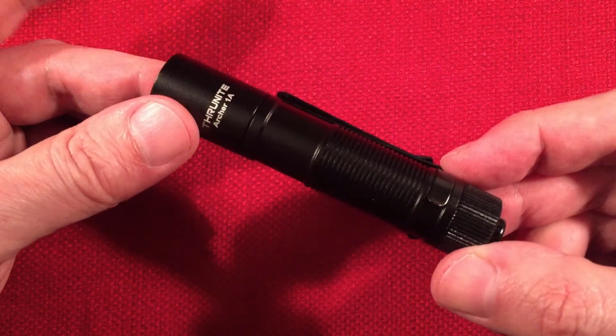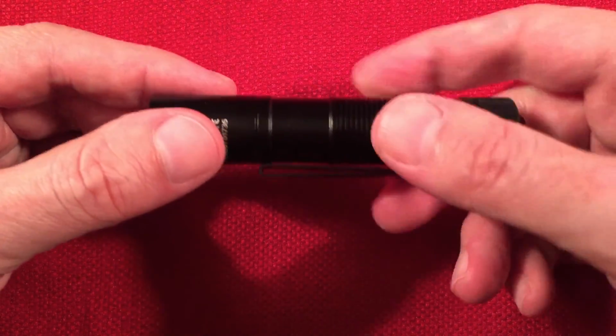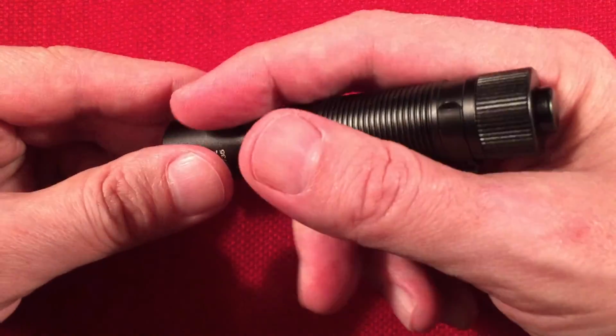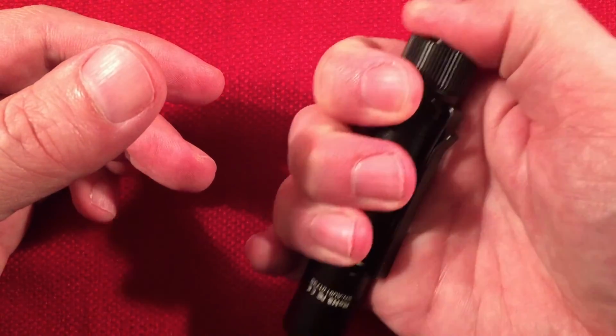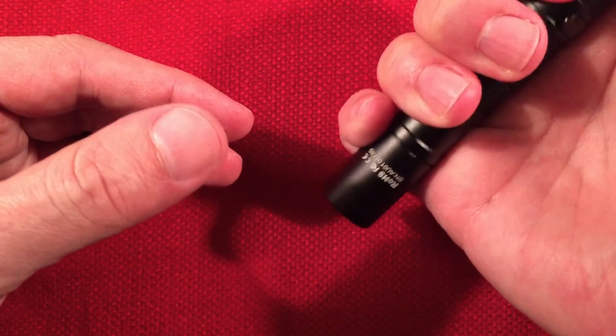So yeah, what else do I like about this flashlight? Well, build quality's nice. I like the grip here. The lines look really good. Now, the tail, yeah, you can bump that tail switch if you have it in your pocket. So I just recommend quarter turning.